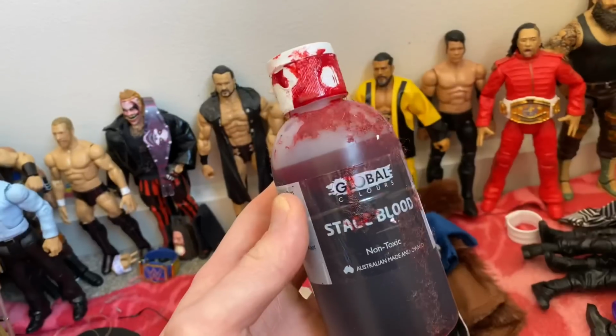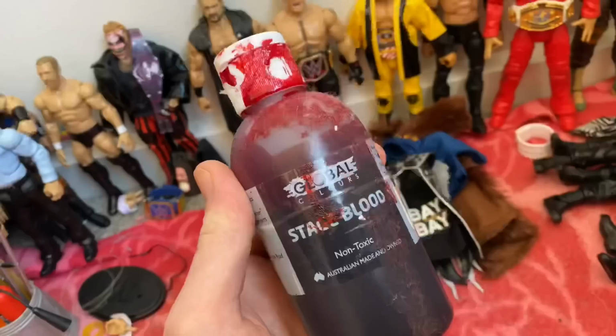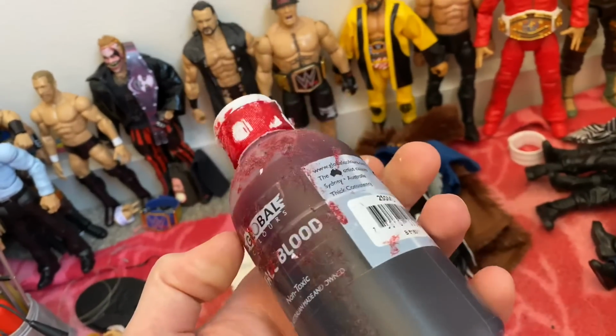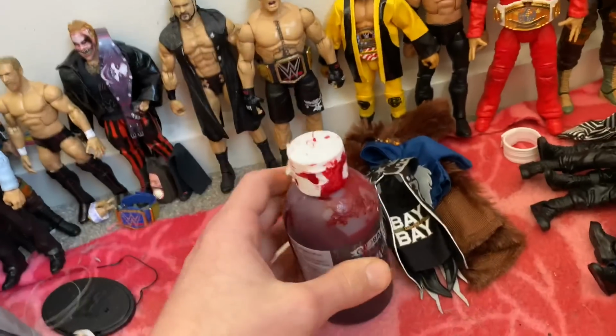Over here, something I get comments about all the time: how do I do my blood? Well, basically, it's just fake blood. It doesn't stay in the figures. You just put it on and it washes off. Yeah, pretty simple, pretty straightforward. Works very well.